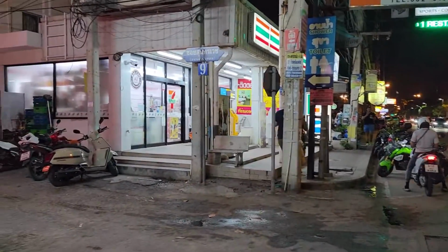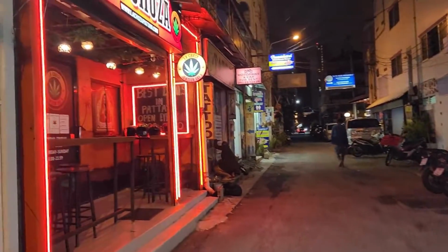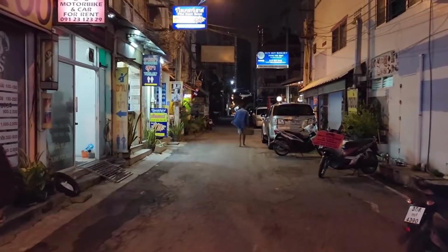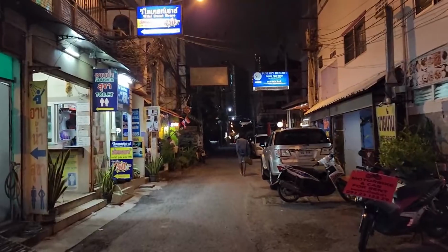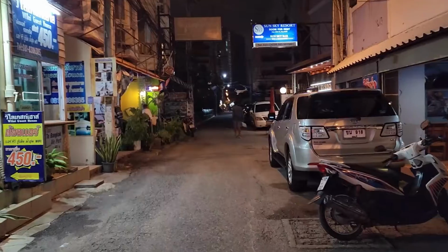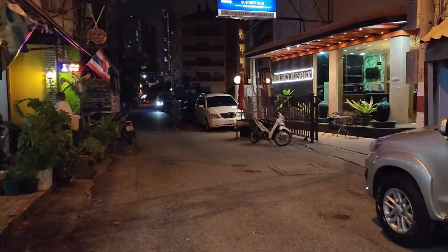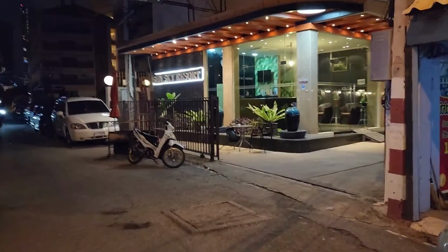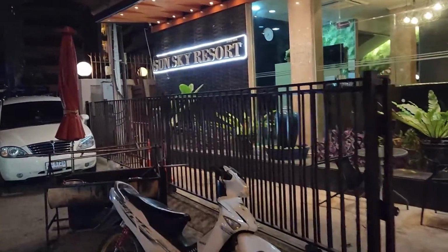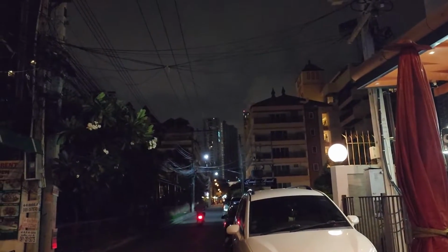We are up to Soi 9. Soi 9 just looks like some guest house. What is this little bar? I guess it's a dispensary. Motorbikes for rent. Small guest house. Sun Sky Bar. Oh, Sun Sky Resort with the Sun Sky Bar tucked away in there. And then it just looks like a whole bunch of condos within a kilometer.